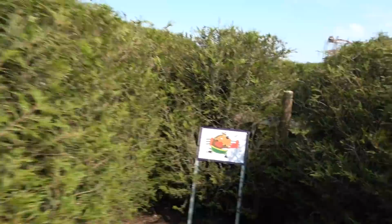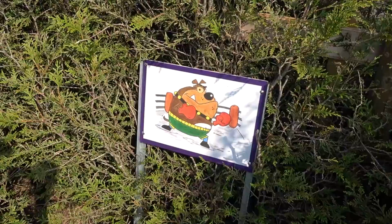Oh, hold on. Ziggy says, walk like you're on the moon. Here we go. We're on the moon. I reckon it's definitely this way. It's not this way. Here we go. What's he got there? What's he doing? Looks like he's fighting a sausage there. I think he's supposed to be boxing, but looks like a sausage to me.